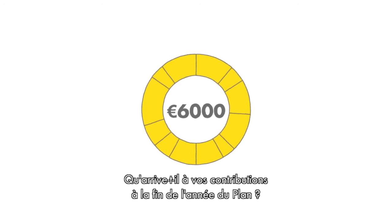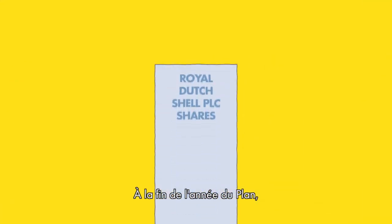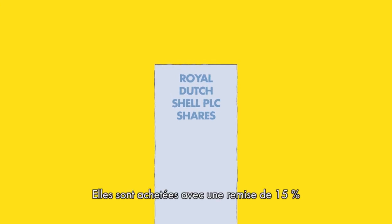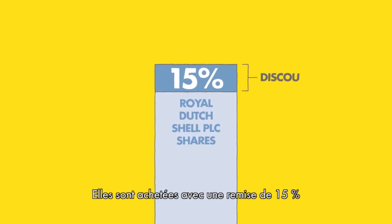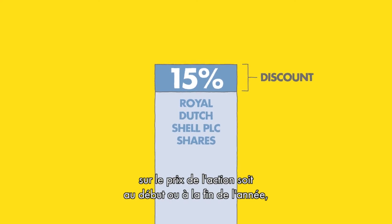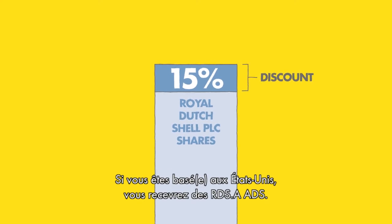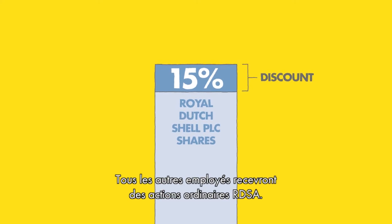What happens with your contributions at the end of the plan year? At the end of the plan year, your contributions are generally used to buy Royal Dutch Shell plc shares. These are purchased at a 15% discount on either the share price at the beginning or the end of the plan year, whichever is lower. RDSA ordinary shares will be purchased unless your base country is the USA, in which case you will receive RDS.A ADS shares.